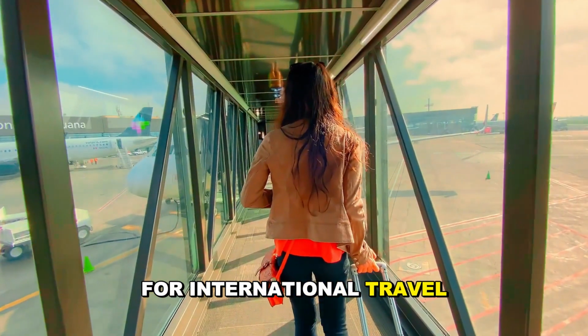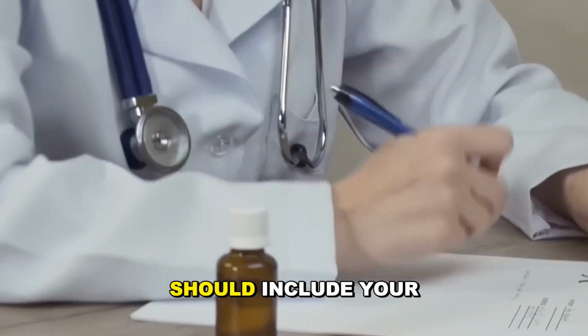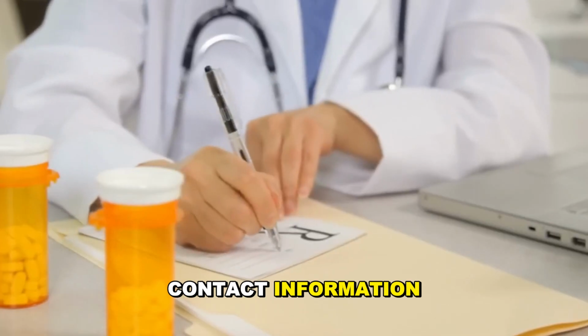For international travel or large quantities, documentation helps. A doctor's letter should include your name, medical condition, medication names, dosages, and physician contact information.